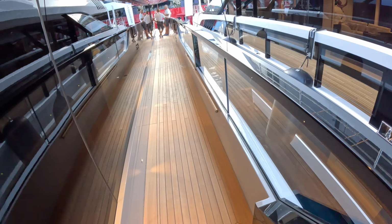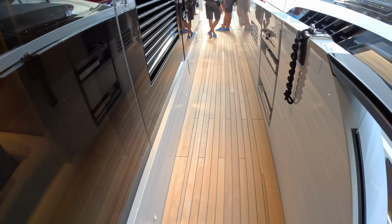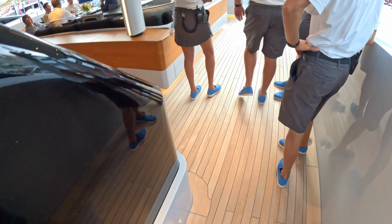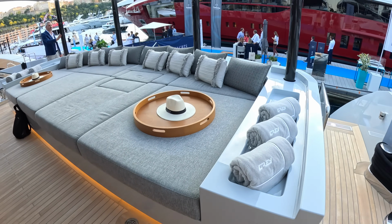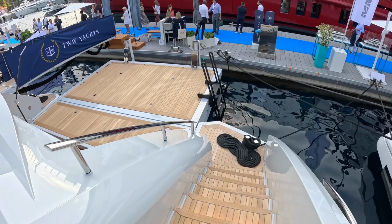So this one's going to take us aft. We're going to head down to the beach club. Again, we'll keep the camera down a little bit. There's a lot of people around here and we do like to try and respect people's privacy as much as possible. So let's go through here and around here. Wonderful sunbathing area on the back there. And then this is the beach club.